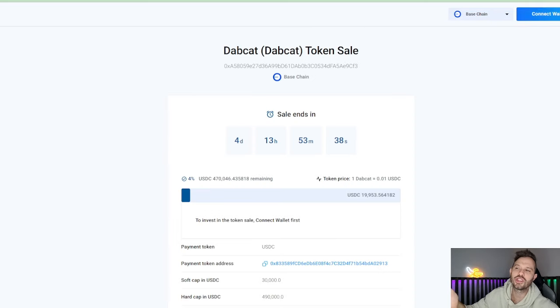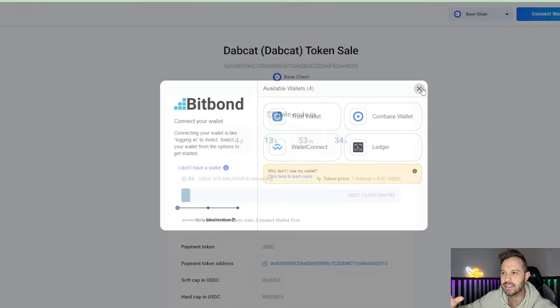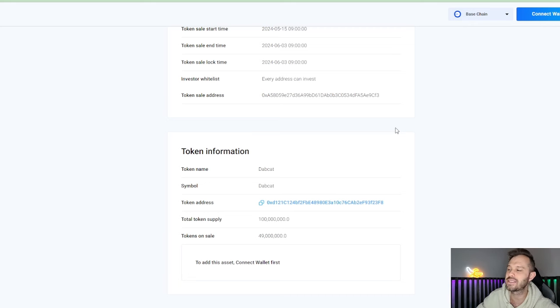And as you can see, you're just going to need to connect your wallet. So you could use Trust Wallet, Coinbase, Wallet Connect, and so on in order to do so, and then you're going to be able to buy in. Some of the things you need to understand: the minimum investment is $5. So if you want to go out there with $5 and take a chance on it, great. It's going to cap the whales. There's a $25,000 maximum buy-in, which is going to cap the amount of whales out there. And you can already add this token to your contract address. You're going to be able to have it in your wallet right after purchasing, which is a huge positive.